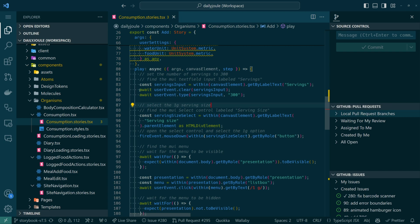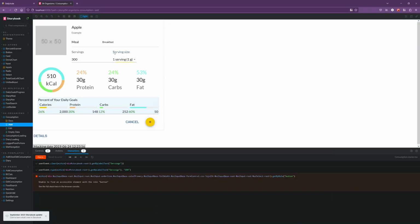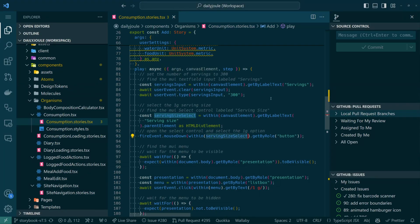So here's the first steps that we're seeing that are working. And then there should be a thing where we are looking for serving size select, get by role button. So this is the part that's failing. So the comment says open the select control and select the 1G option. So we should be looking for a label that has the text serving size, just right there. Serving size is a label. Well, yes, it is actually even a label element.